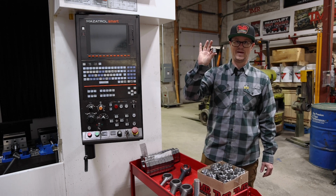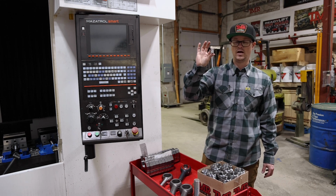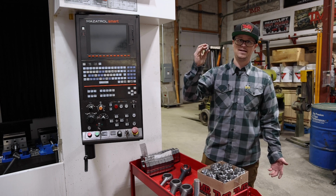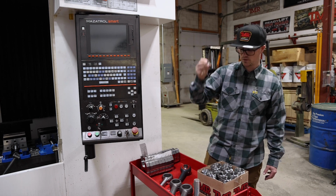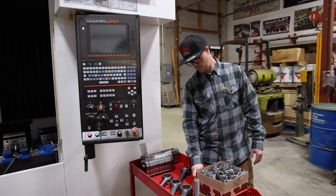Some other materials we could take a look at. This guy, it's a little spacer. It goes in a rod end or a Heim. It's called a high misalignment spacer. Again, it's another suspension part. They're made from 303 stainless. We run tens of thousands of those a year. They're super popular for us.